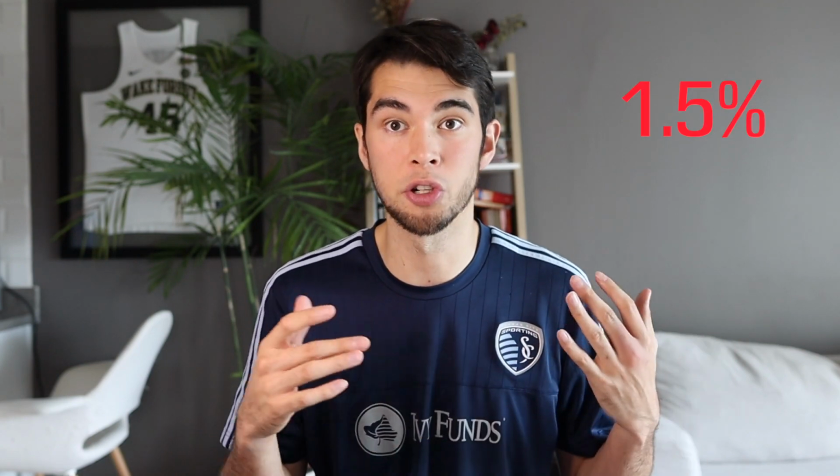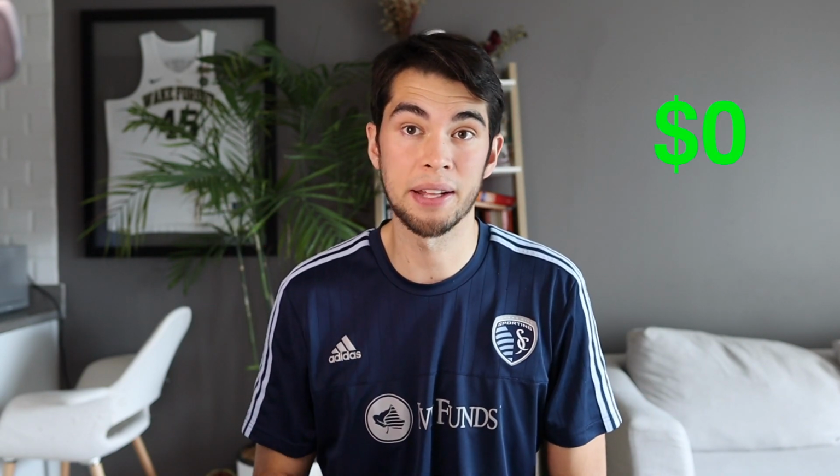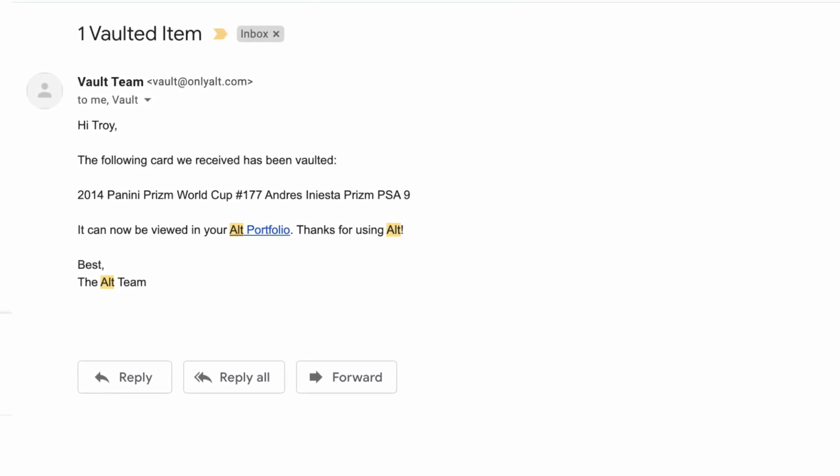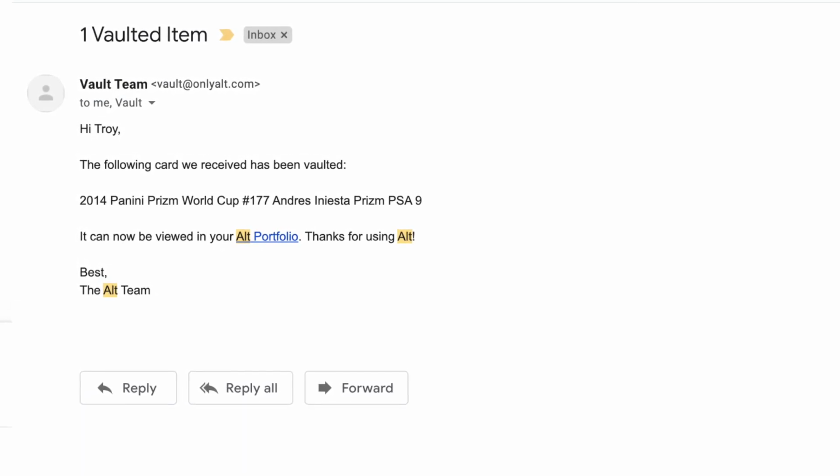On Alt, it's directly through your bank account. So the only fee you have to pay is that 1.5% if you're selling through their exchange. So that's in terms of selling. In terms of submitting to them, right now, nothing. Not costing you anything to send them graded cards. They process them all for you. And their turnaround lately has been same day. Like my card will be delivered in literally the same day. It'll all be uploaded and good to go in my portfolio there.